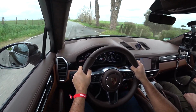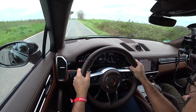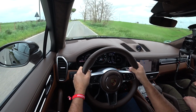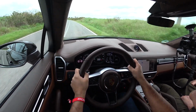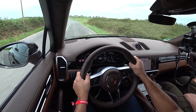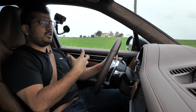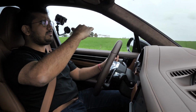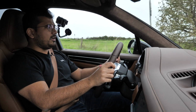Throttle response is again very sharp, even though this is that Tiptronic-esque gearbox. Shifts are also lightning quick with the paddle shifters. Visibility is also really good thanks to this tall windshield, and you are sitting in a very SUV kind of stance here in the Cayenne. I am sitting quite high, and therefore it gives me that really nice visibility out front.